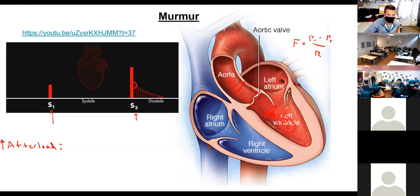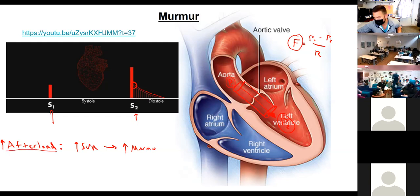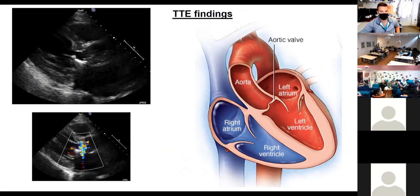So hand grip increases because you're actually increasing the pressure here, which increases systemic SVR, which increases the murmur. Increasing the pressure here is going to increase your flow by Pascal's law, which is going to increase backflow into that left ventricle. So using increased hand grip is really going to increase the sound of the murmur. And then let's look at the echocardiogram as well.